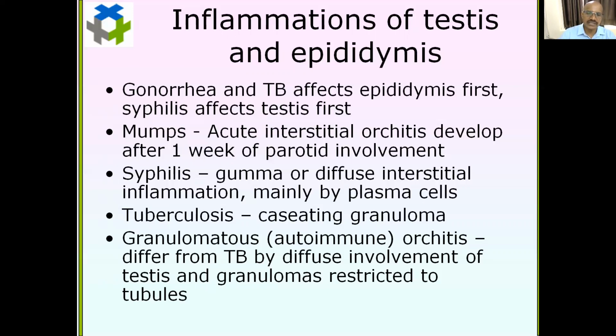In the acute stage, the testis is firm, tense, swollen, tender, and congested with multiple abscesses. In the chronic stage, there is a variable degree of atrophy and fibrosis. Histologically, in the acute stage, there is congestion, edema, and infiltration by neutrophils, lymphocytes, macrophages, and plasma cells, with formation of neutrophilic abscesses.